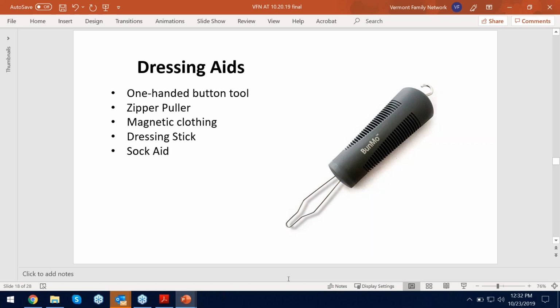Next we have a dressing stick. This might be a little bit difficult to explain. It's a stick that has a number of hooks on it, and they're there for different reasons. This could help get a sweater over one arm, or pull pants up or down. What I would highly recommend is checking out either some YouTube videos or getting connected with an AT specialist who knows how they work, because they can be really helpful. It's a little difficult to explain without showing.